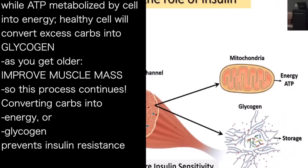So this fuel is then metabolized by the engines of the cell, which is mitochondria, and it generates energy. And if you have had a little too much carbs or carbohydrates, the rest of the carbohydrates are then efficiently converted to glycogen. So the muscle takes all the carbs that you have eaten. So one of the best advice I can give, especially as we get older, is to improve your muscle mass. If you have better muscle mass, it's just like a sump, like a sieve that sucks in all the carbohydrates that you have eaten, either converts it to energy or makes it into glycogen.